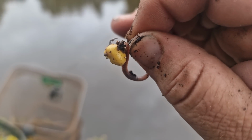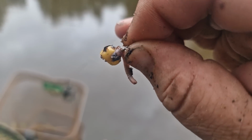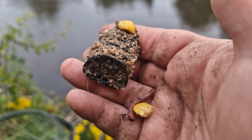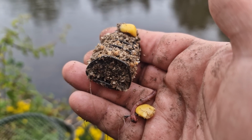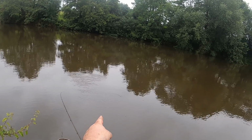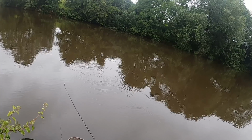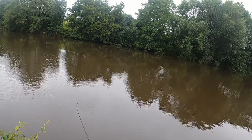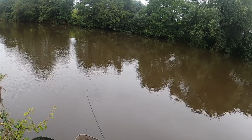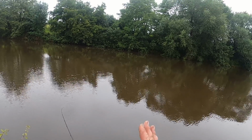So we are targeting better quality fish out there. Nice big piece of worm, a bit of maggot in the groundbait as well, some pellets, and a bit of corn. And the beauty of it, while we're fishing out there, we can just keep putting some maggots on this inside line. Been getting plenty of knocks on them first two casts out to the middle, so there's definitely fish out there.